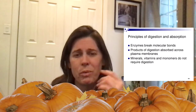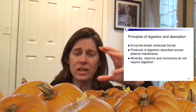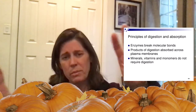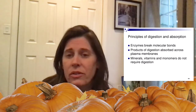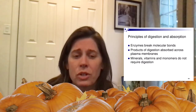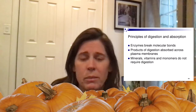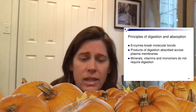Okay. And then again, those products of digestion need to be absorbed across plasma membranes. So we're going to digest in a cavity in our body. That's the organ. And then the nutrients are going to be absorbed across membranes to get inside of individual cells. Okay, and the things that we eat that are minerals, like iodine and other electrolytes, vitamins, potassium, sodium, vitamin C, vitamin A, those things don't need digestion. They're already small enough to just move across cell membranes. So we won't see any enzymes for things like that.